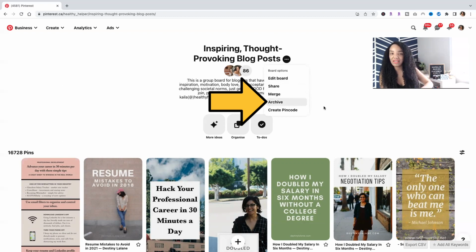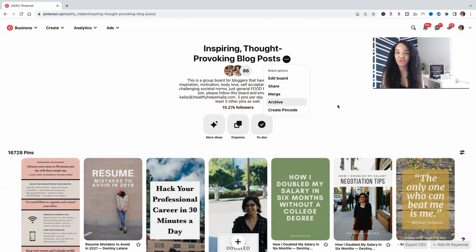Another option for you is actually just to archive it. It's going to push it down to the bottom of your profile. You won't be able to add pins to it anymore, but it's not going to be active. This is an option for you if you're not quite ready to leave it, but you don't want it on your profile anymore.